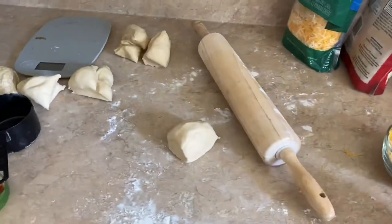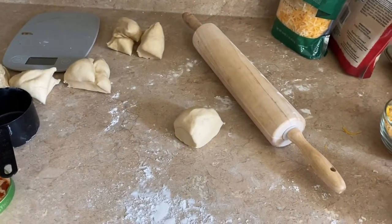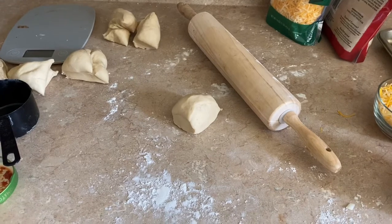And okay, I'll put you on a tripod and show you what it looks like in action.